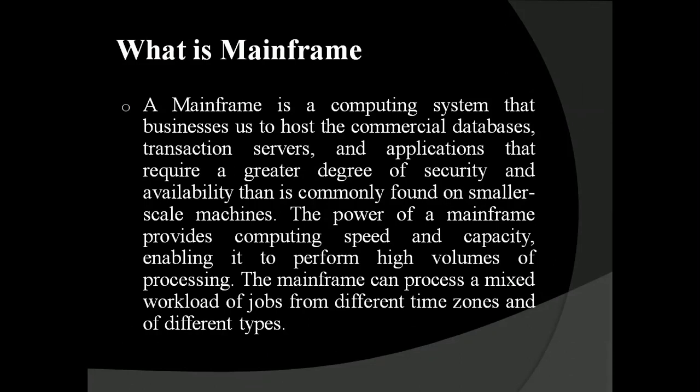Mainframe. A mainframe is basically a computing system designed to process very large amounts of data quickly. They are used as transaction servers. They process data with the highest level of security and reliability. So mainframe systems provide that computing speed and capacity in which a high level of processing is possible. These systems can also tackle job workloads and are widely used in industries like the financial sector and other fields where a large number of transactions need to be processed.